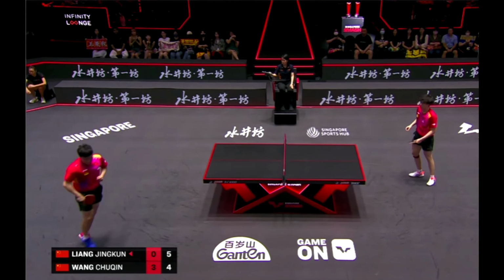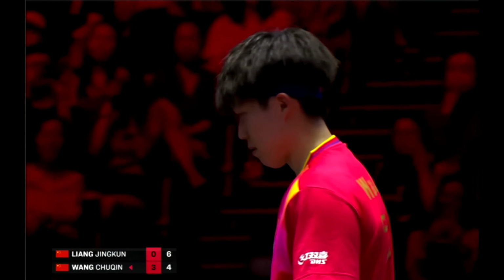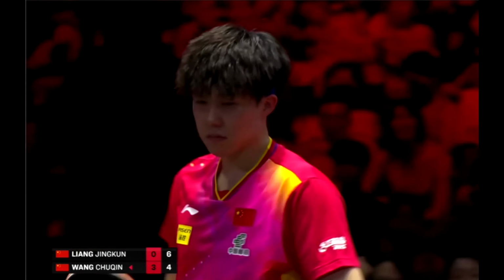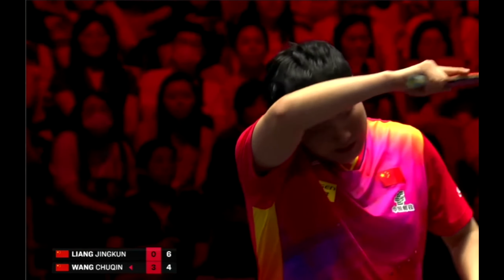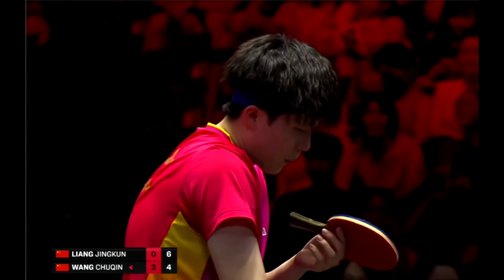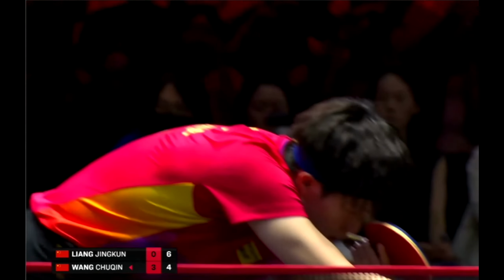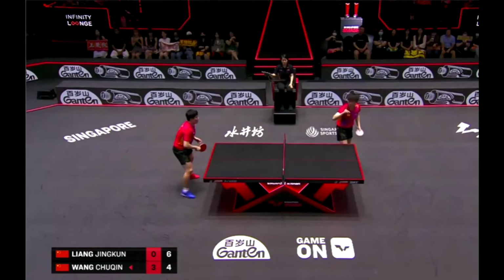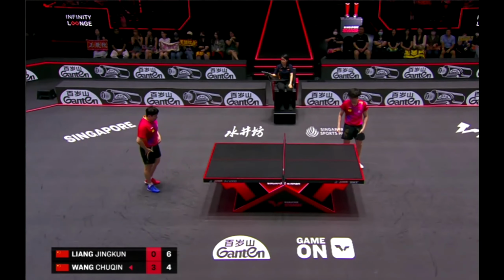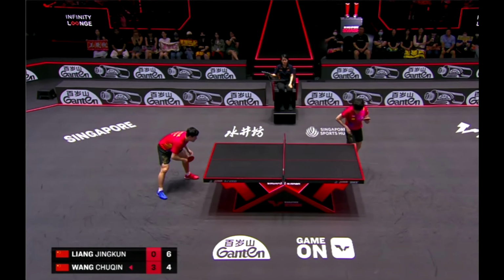be heard. 4-6. But anyway, in terms of who will play singles, you would imagine Wang Chuqin and Fan Zhendong. But Fan Zhendong has been beaten his fair share in the last year and a half, last 2 years, more so than Ma Long. Audience, please. Players are ready. 4-6. Patricia Liu is an outstanding umpire.